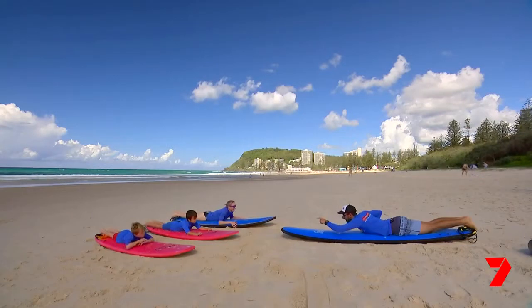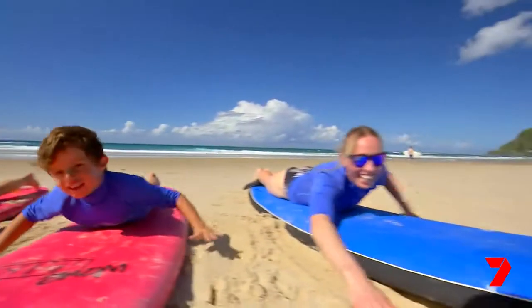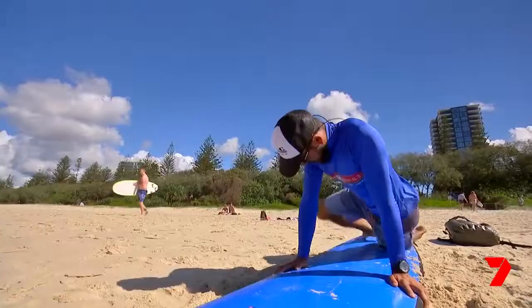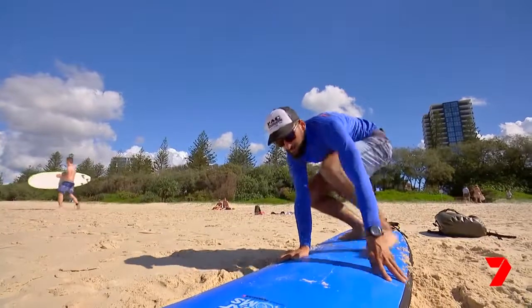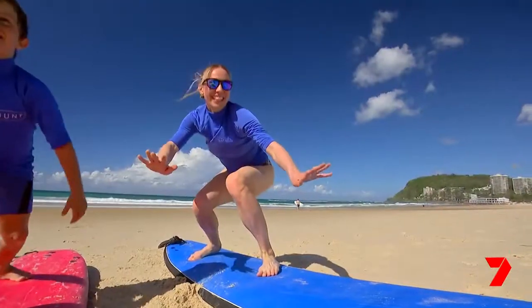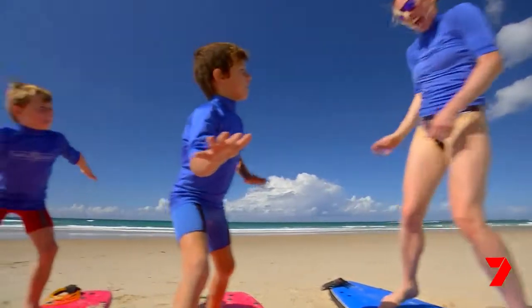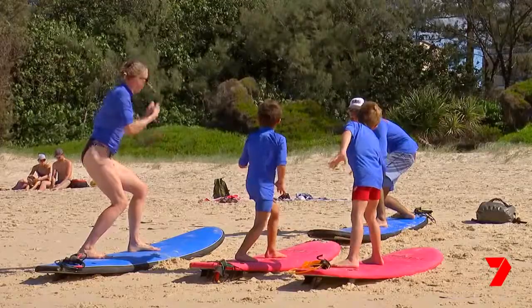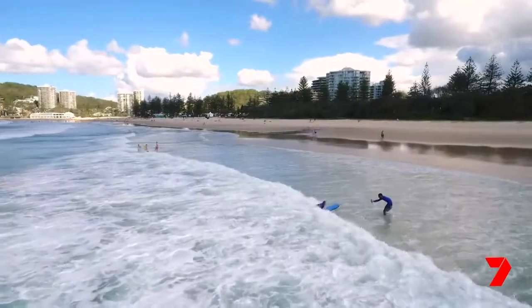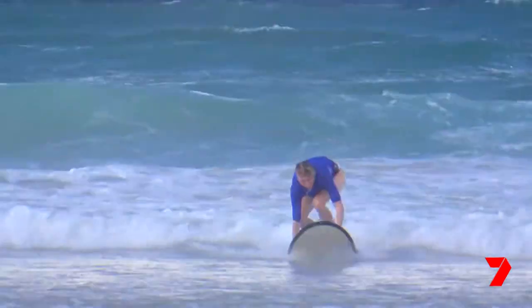We're looking straight ahead, lift your chest up and paddle really hard. Grab the rail, press your chest up, slide your back foot and plant your front foot and stay nice and low. Yeah, that's the one. I feel like Spider-Man. Good? Yep. All right, guys, let's hit the water. All right, let's go. Now all this spider girl has to do is catch a wave.